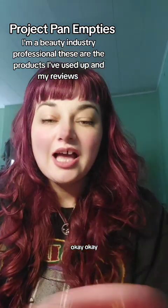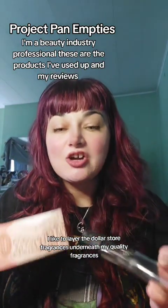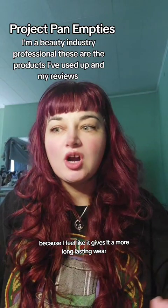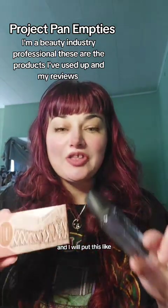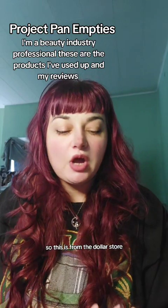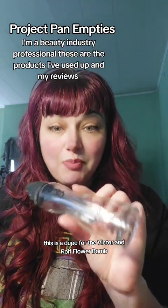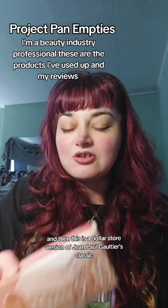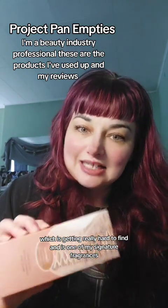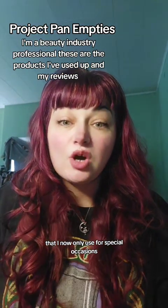Okay. I've gone through 2 fragrances. These are from the dollar store, because yes, I am dollar store bougie. I like to layer the dollar store fragrances underneath my quality fragrances because I feel like it gives it a more long-lasting wear. I will put this all over like a body spray and then put the quality fragrance just on my pulse points. So this is from the dollar store. This is a dupe for the Viktor and Rolf Flower Bomb. And then this is a dollar store version of Jean Paul Gaultier's Classique, which is getting really hard to find and is one of my signature fragrances. And I am hoarding my OG Classique fragrance that I now only use for special occasions.